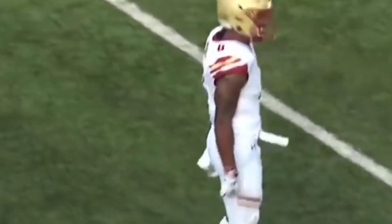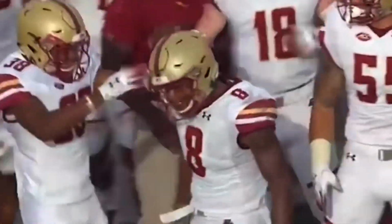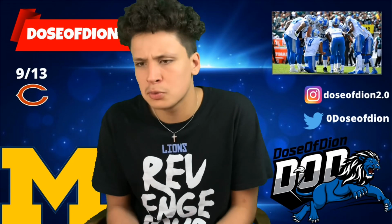Then you have Will Harris also returning, another mid-round pick that Bob Quinn has made for the Detroit Lions. Will Harris had stepped into a bigger role as well when Quandre Diggs was gone. And while I don't think he's playing at the level of Tracy Walker, you could definitely see him slowly improve towards the end of the season.